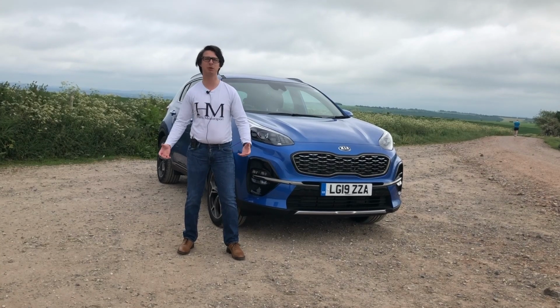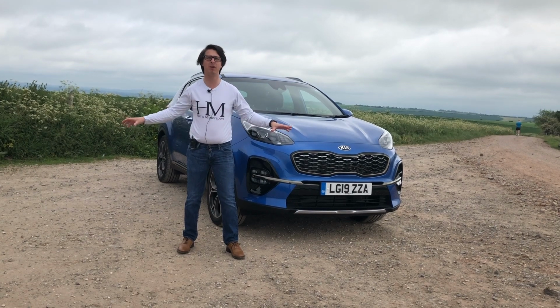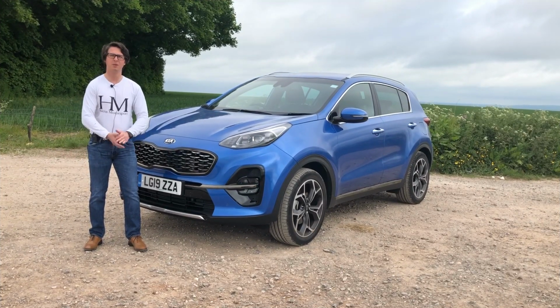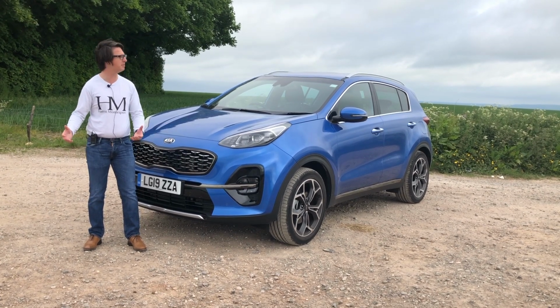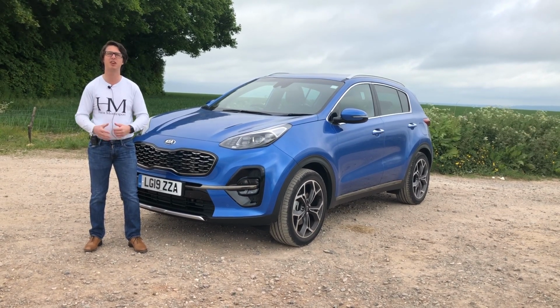Today we've got a Kia Sportage, one of the most popular cars in Britain at the moment. SUVs are dominating the market in all segments, even in this one. With its 7-year warranty, you can see why the Kia Sportage or even the Hyundai Tucson is becoming so popular. Both vehicles are made by the same people on the same platform in the same factory in the same country.